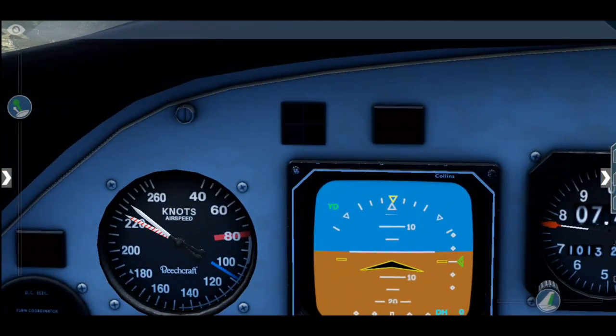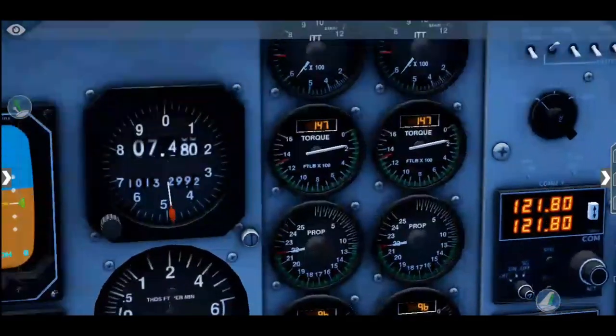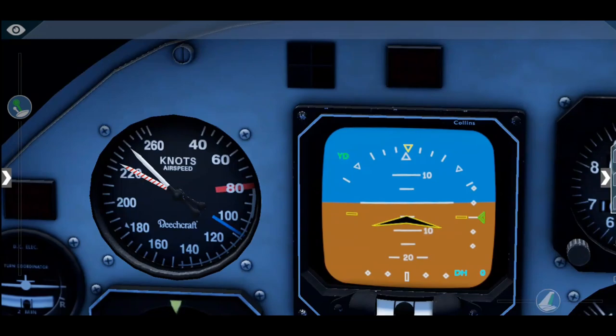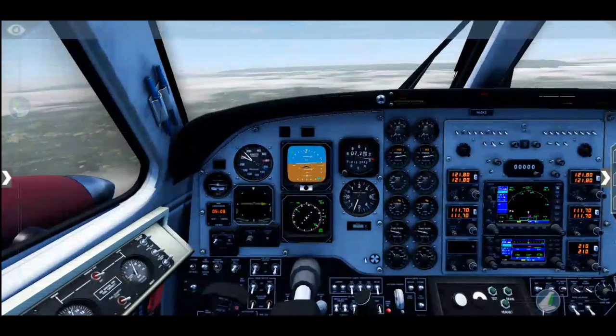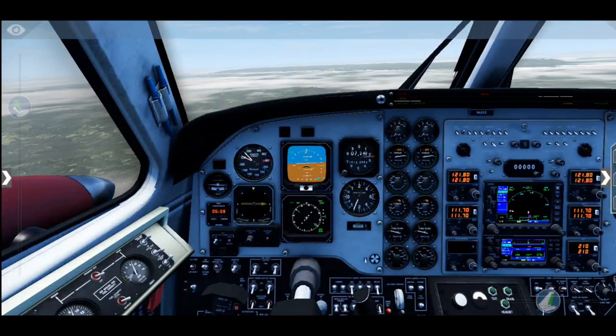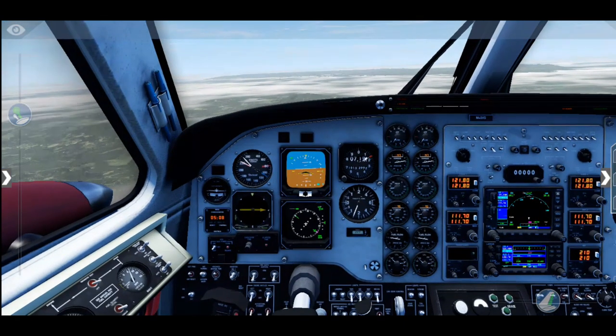1984 Heavy, New York approach, expect vectors to visual approach runway 31 left. 1984 left. Thank you very much. Options 9529, Gulfstream traffic, 2 mile final, runway 1, no delay, clear for takeoff. I need 250. Okay.